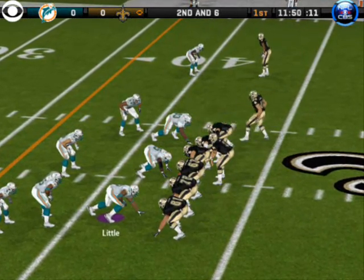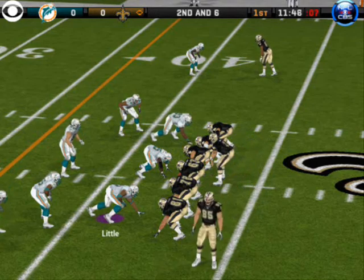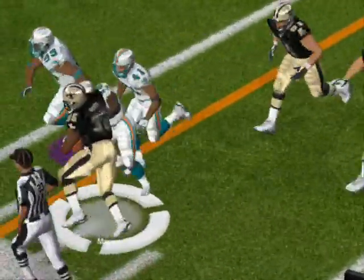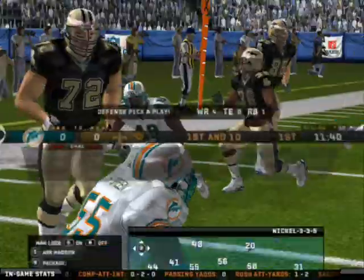The Dolphins come out in a nickel package. Number 85 comes in motion. Cross play to the left. Stiff arms the defender to the ground. Everett is there on the stop at the 32-yard line.